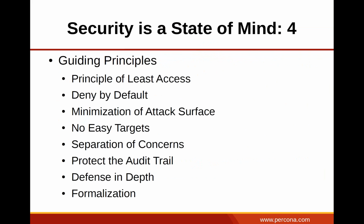So here are some general principles to think about in the whole security spectrum. These apply pretty much across the board, whether you're thinking about your hardware layer, your OS, your application, your whole stack, everything. Even when you get into policies and procedures and dealing with people. So the first one is the principle of least access, which is that you provide the user or the service with the amount of access required to do the job required and no more. So don't connect to your database as root when all you need is select, update, and delete for one database.